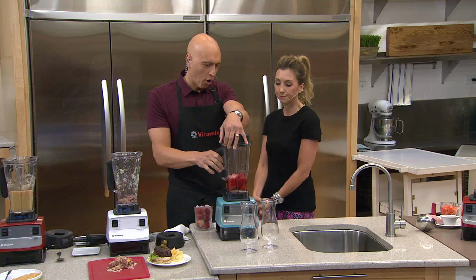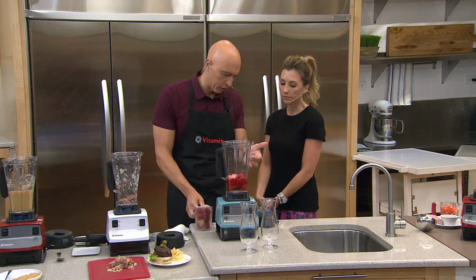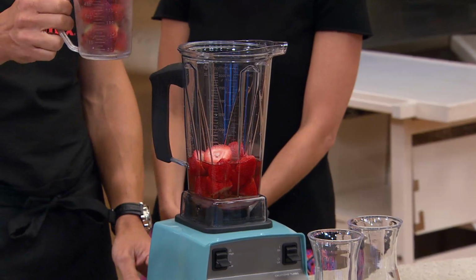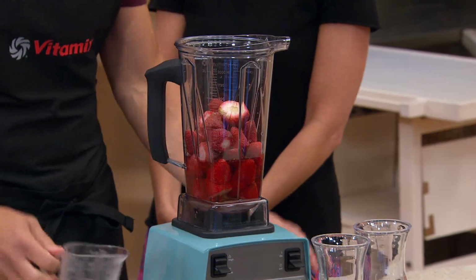So we're going to make a homemade frozen strawberry daiquiri. So all we have is some fresh strawberries, our liquor, and some frozen strawberries because we want it to be nice and cold.